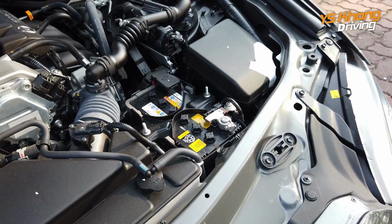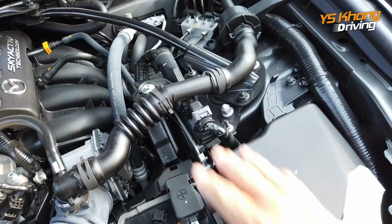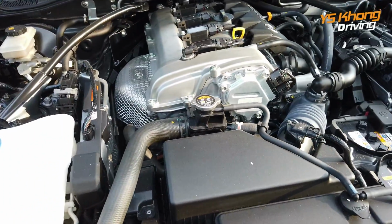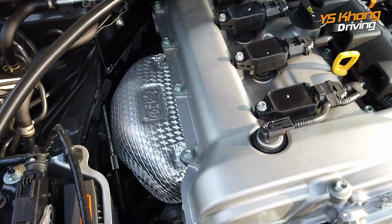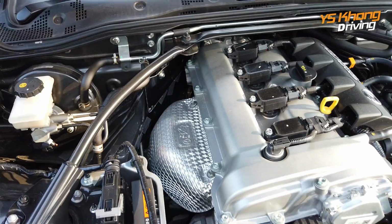The battery is in the front, and here is where the ECU is. Yeah, so everything is inside the compartment and within easy reach, and the exhaust is on the right hand side and it goes down there.